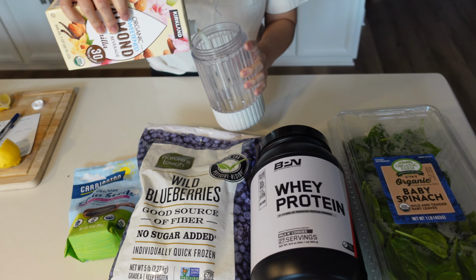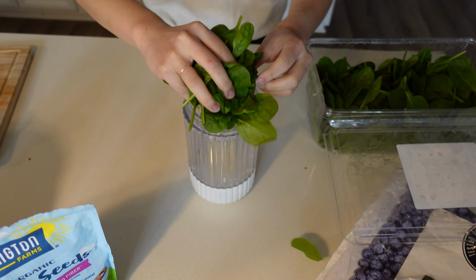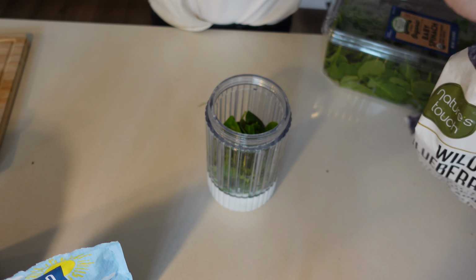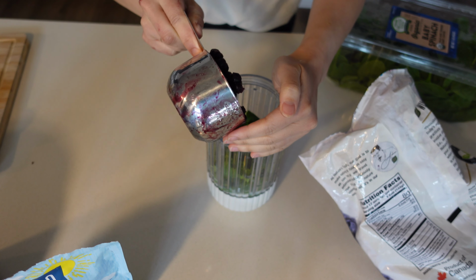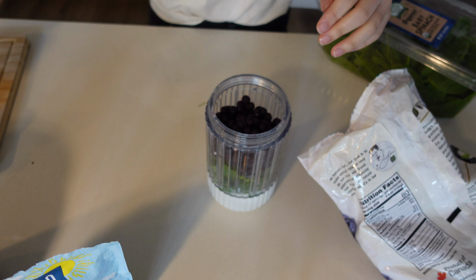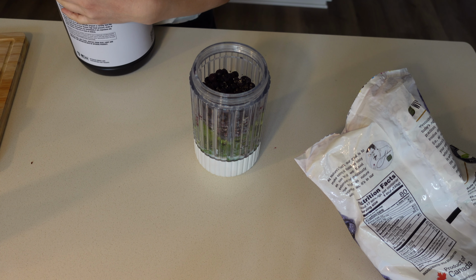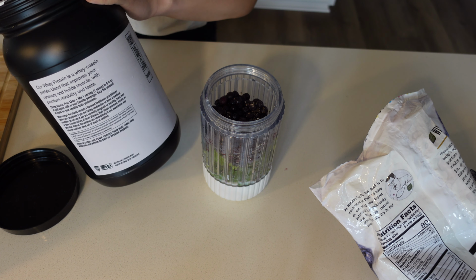All right, I'm doing a cup of almond milk. Okay, a very generous handful of spinach. Then we got wild blueberries, and looks like it's gonna be a cup of frozen wild blueberries. Okay. And then we're gonna do a tablespoon of chia seeds. And then we'll do 3 big scoops of BPN. I'll also squeeze a quarter of a lemon in there. And then 3 honkin' scoops of BPN.